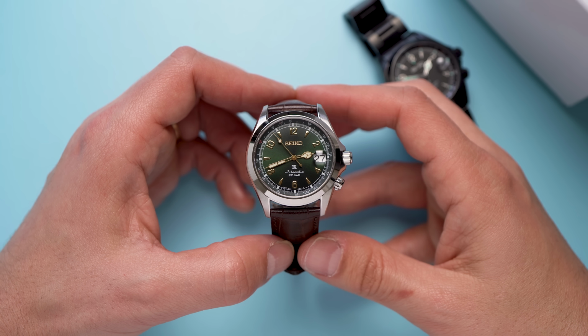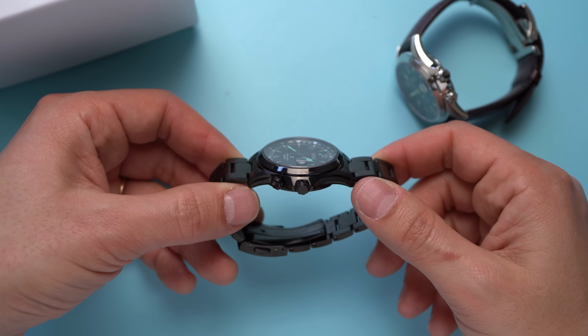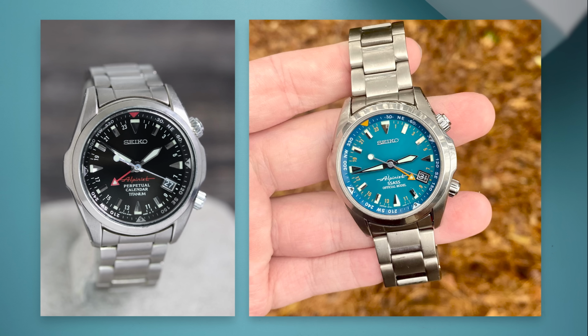And there have been some really badass Alpinist watches in the last 30 years. Weird, fun, affordable stuff that most people have never seen. Like the quartz Alpinist watches that use the high-accuracy 8F56 perpetual calendar GMT movements. Amazing pieces, and maybe a little too collectible these days. Prices have gone over $1,000 for some of these.